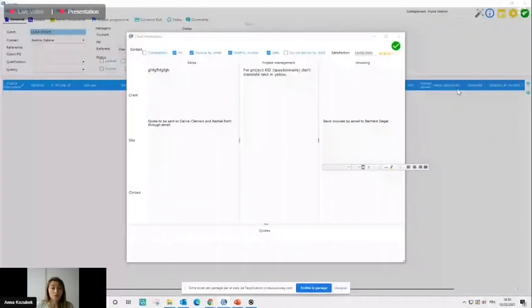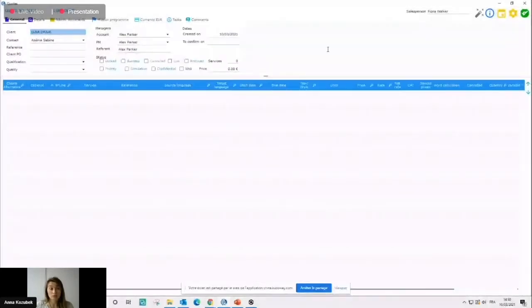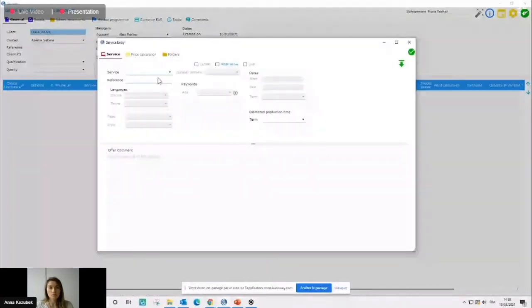Okay, LBS directly recognized the email address of the client and opened the right window, automatically giving the number for the quote. And then I keep going with creating my quote. So I will create a service, specify languages, let's say French. And now I need to register the file that was sent by my client. I can do it from here.